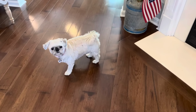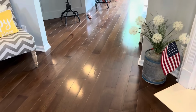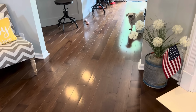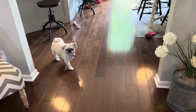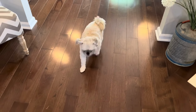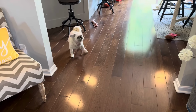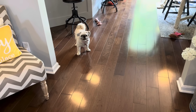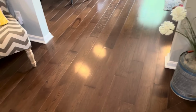Pretty girl. Where's your toy? Where's your toy at? Huh? You need to go get it. Which toy you gonna get? Which one's your favorite? Get your toy. Which toy are you looking for? Oh, big yawn. Which toy? Come on, girlfriend. What do you want? That means she wants a treat. Treat time.